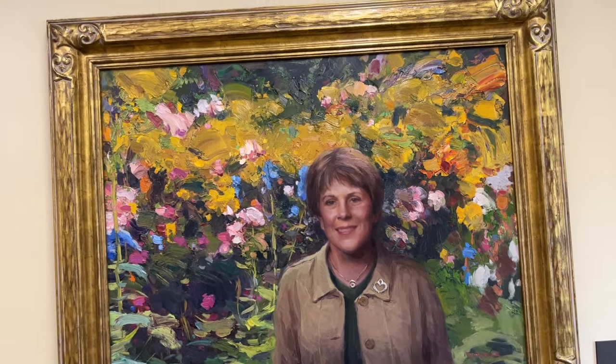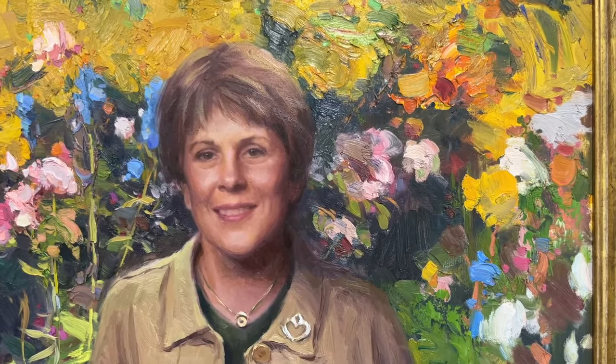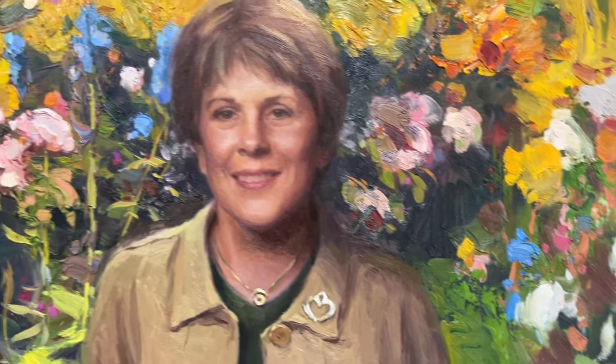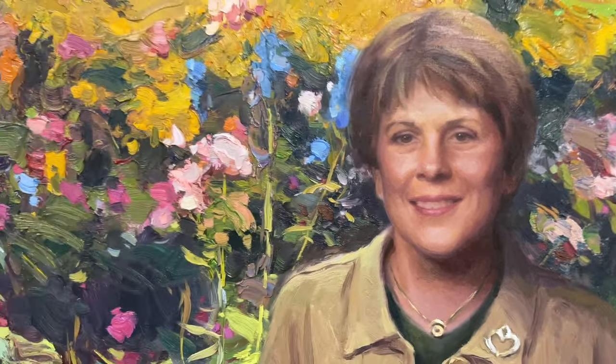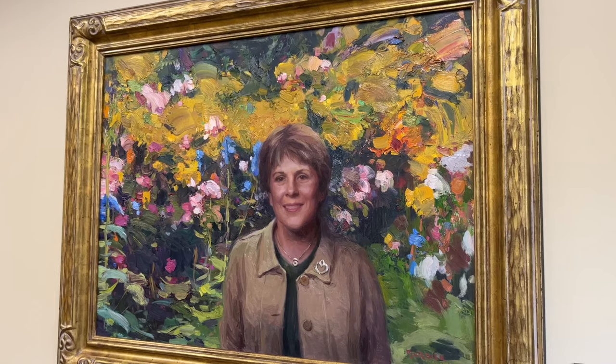Scott loved being able to do this sort of abstract background. But Scott had to paint the painting from a photo because she had passed away already. But wow, Scott, you did so well. And everyone really likes this painting, so that's why. That is cool. Other people wanted their work there.